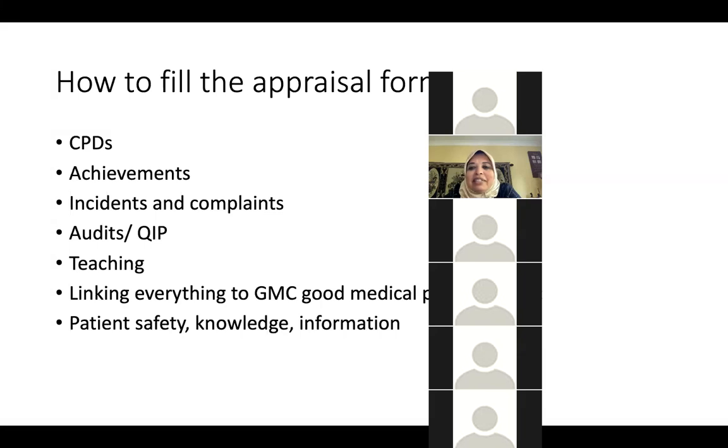Hi, Dr. Joseph. About the case-based discussions and mini-CEXs, how many do you expect from a trainee or even non-trainee within a year, if he or she is your trainee? You mean for the mini-CEXs and CBDs and ACATs? Yes, what is the number you expect in the portfolio?